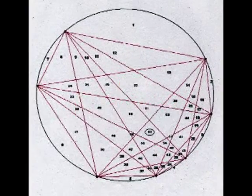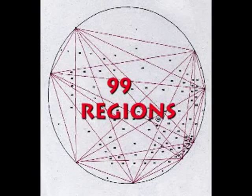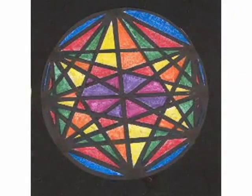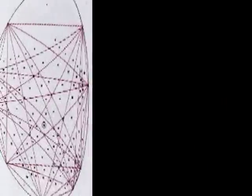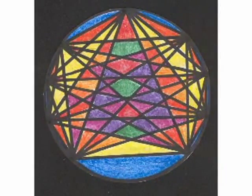How many regions are there when you use 7 points? We got 57. 8 points. 99 regions. And 9 points. 163. Great! Let's go to other artworks.